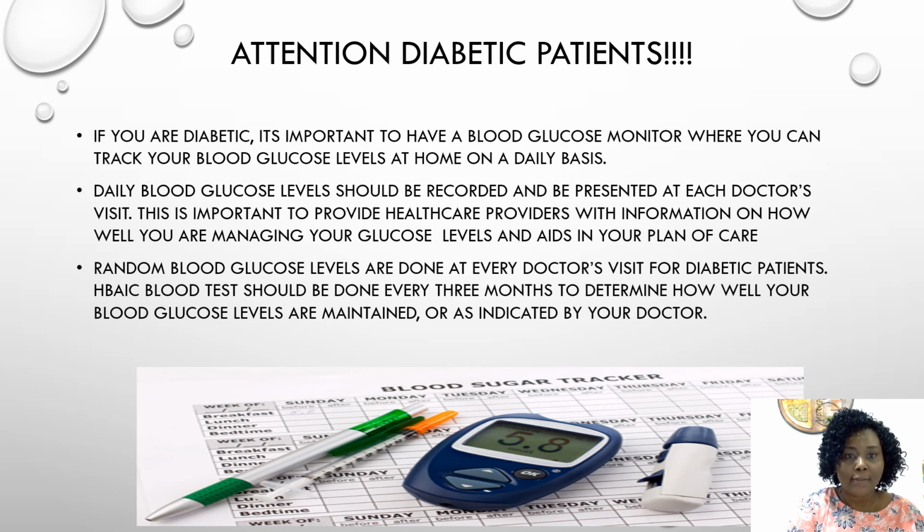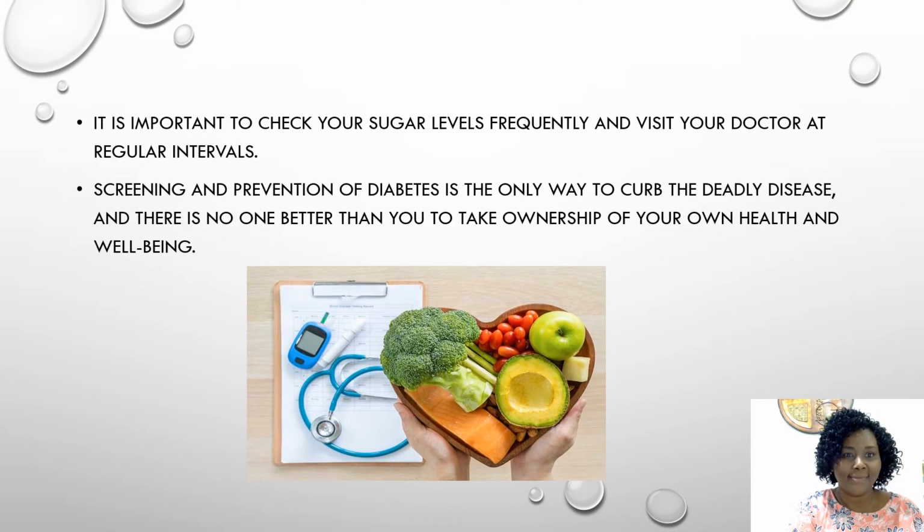Random blood glucose levels are done at every doctor's visit for diabetic patients. HbA1c blood tests should be done every 3 months to determine how well your blood glucose levels are maintained, or as indicated by your doctor. It is important to check your sugar levels frequently and visit your doctor at regular intervals. Screening and prevention of diabetes is the only way to curb this deadly disease, and there's no one better than you to take ownership of your own health and well-being.